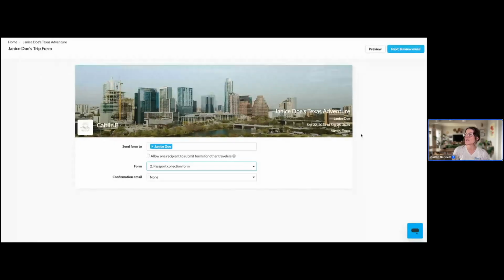I'm going to head to next review email at the top right hand corner, but before I do want to show you we do now have the ability to send a confirmation email directly after a form has been submitted. So you can select that from your email templates. This is also a new feature. I'll go over it again in just a few moments, but wanted to point that out.